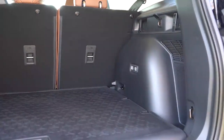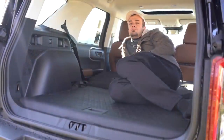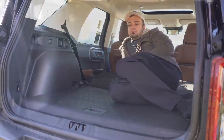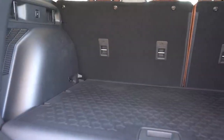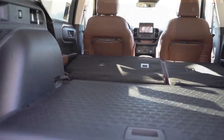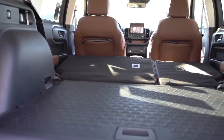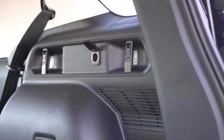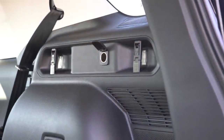This is really the ultimate beach vehicle, especially being that this is the Outer Banks trim level that we have today. So gotta be honest, I absolutely love that about this thing. But anyways, cargo capacity comes in at 32.5 cubic feet. If that was not enough space, there is a 60-40 split, bumping that up to 65.2 cubic feet. And of course, there's plenty of cargo tie-down anchors back there. There is also LED lighting back there as well.